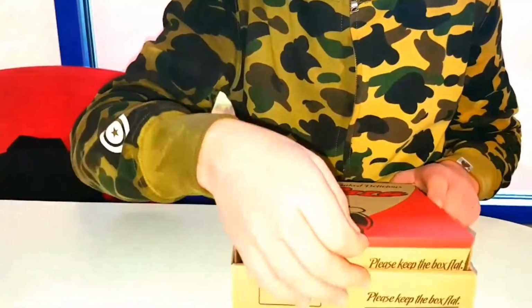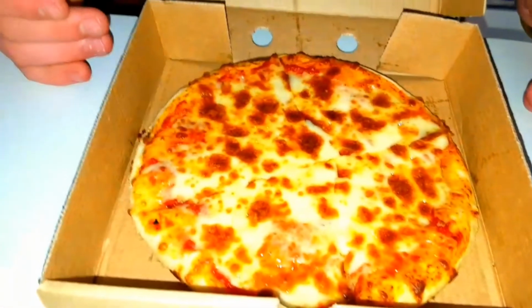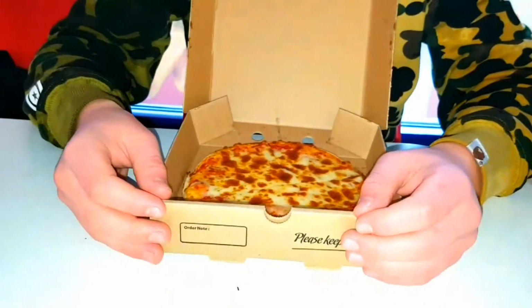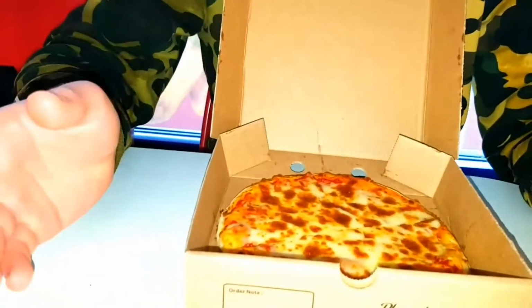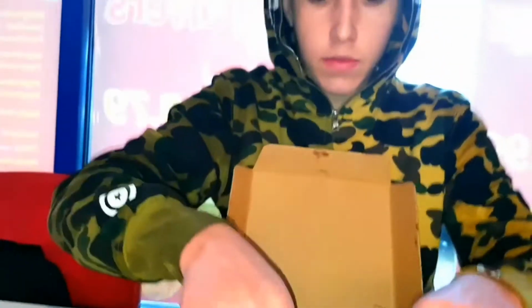Very nice packaging. And there is a margarita, 7-inch pizza, 4 slices. We're not going all out here, because we're broke. From what I can see, it looks very nice. And now a taste test.